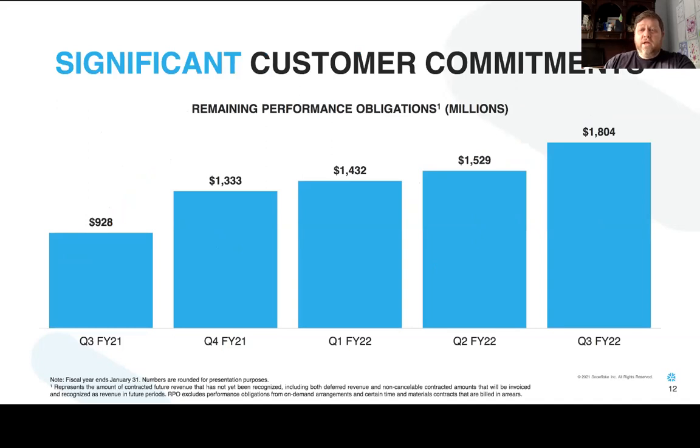This is another one that's pretty interesting too, right? Significant customer commitments. These are remaining performance obligations. So earlier we talked about this idea of actuals versus forecasts, or what's in the pipeline or backlogs, or not counting revenues until they happen. So essentially what we're looking at here is the amount of contracted future revenue that's not yet been recognized, right?